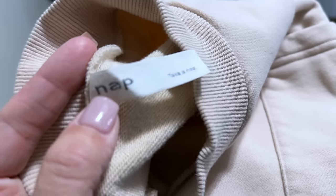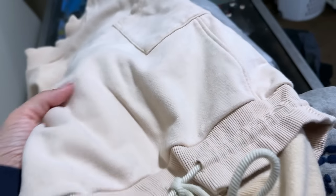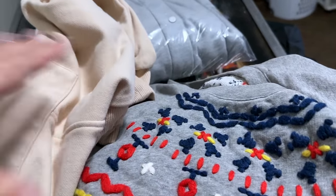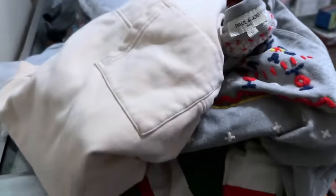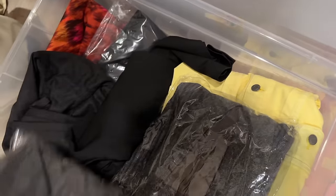Also in this bundle is this nap sweatshirt. I was really, really excited when I found this sweatshirt, and then comps were a little mixed. Essentially this was like $30 per piece, which is not bad. The Paul and Joe and the nap, T by Alexander Wang. And then there's one other piece. I'm right back to the same bin for the very last piece in this bundle.